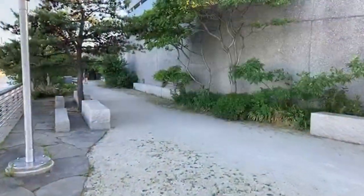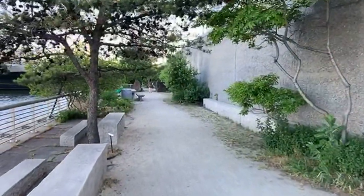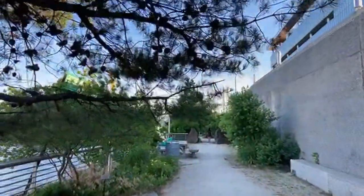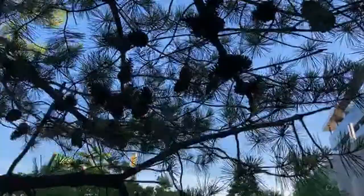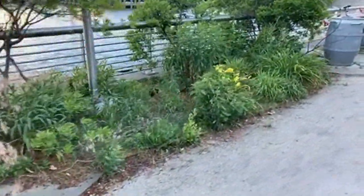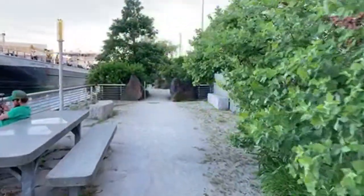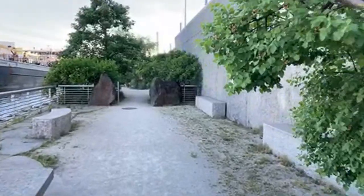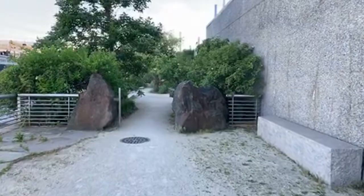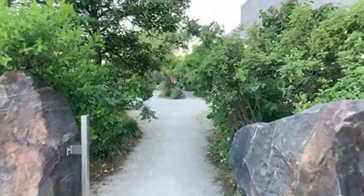Here's the most natural spot of the nature walk. A lot of trees. There's a pine tree. I noticed the pine cones. Right there, pine cones. This is more of a nature walk now. I think the city needs to revamp the entrance though.